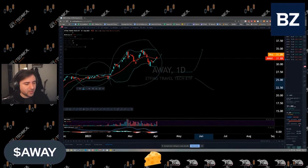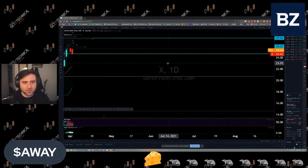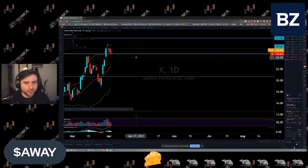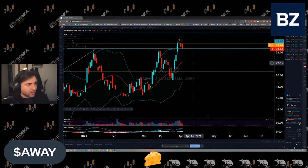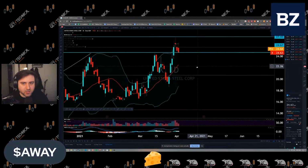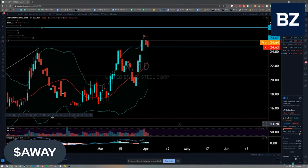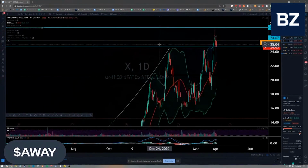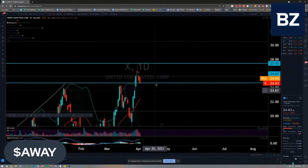Lovely, lovely stuff. How's X looking? X is still in consolidation station. Take a look. Still taking a breather here, but holding support. We're on the daily X. Here's the reality: if you're using the Bollinger Band, this thing got overextended. This green line is a level where we kind of knew it was going to consolidate. But next stop is about $30.50 on X.